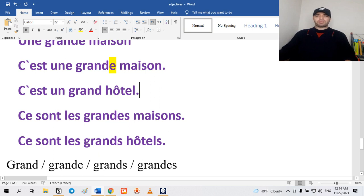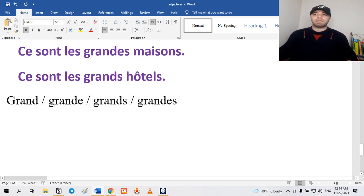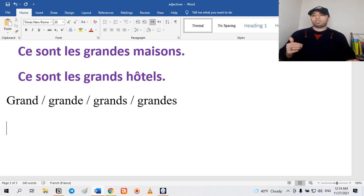Another thing that I want to say about the adjectives is the place of the adjectives. In contrast with the English language, as you already know, in English the adjectives come before the nouns all the time. But in French, 90% of the adjectives come after the nouns. Really important, guys, after the nouns. But there are a few adjectives that you must memorize and keep in your mind, that come before the nouns. I will write for you. So most of the time, 90%, the adjectives will come after the nouns.